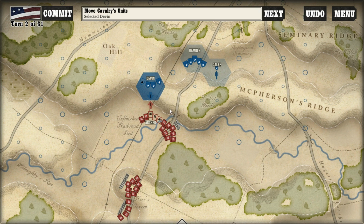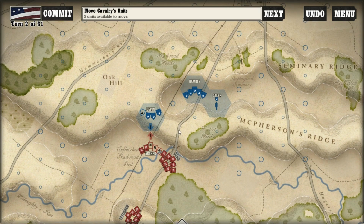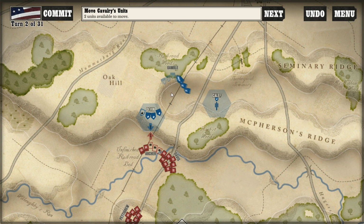All right. So we can go ahead and move again. Now, the thing is, with infantry, you can march right up adjacent to an enemy unit and then engage them right away. In the case of cavalry, you cannot actually do that. So we can only move to an adjacent hex, which means we can move one away from the enemy, but we can't move into a hex that the enemy occupies. And that's to symbolize the fact that cavalry is more of a scout, more of a skirmishing force, and not really a frontline combat force.